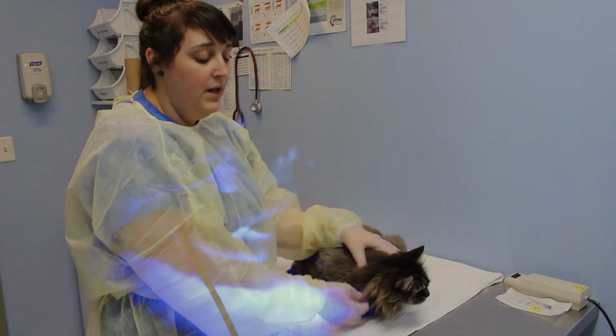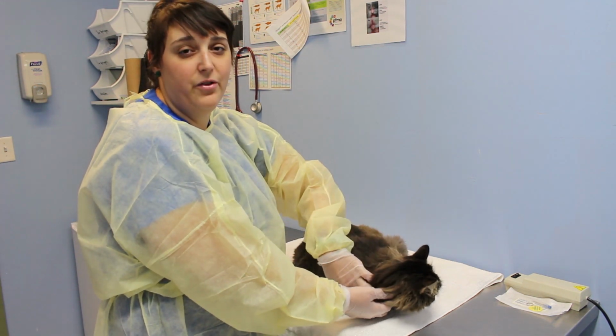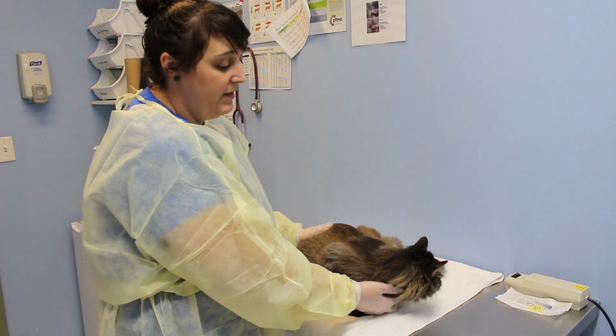So again, we're going to go from the tip of his nose to the tip of his tail, running the Woods lamp all over his body, including the bottom of his paws and his belly. And that way, if we do notice anything funny, we can have him further examined by a veterinarian, and if we need to do any further testing, we'll do it at that time.